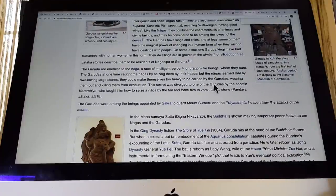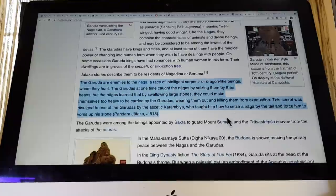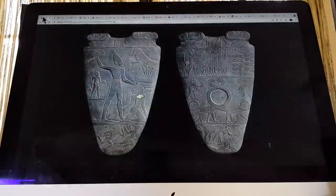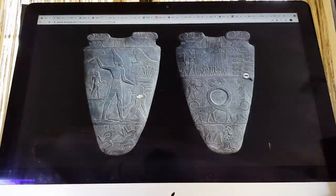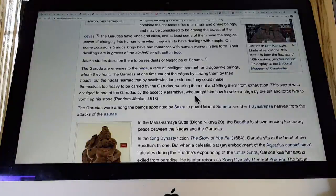So basically, the Garuda are enemies to the Naga, a race of intelligent serpent or dragon-like beings, whom they hunt. The Garudas at one time caught the Nagas by seizing them by their heads. So that could be why the heads here are ripped off the bodies. They're missing. And here he's actually sitting on the tail, and he looks like he's putting a hook in the nose or even in the mouth. What's that about? Well, let's read about Garuda, the giant bird of Asia.